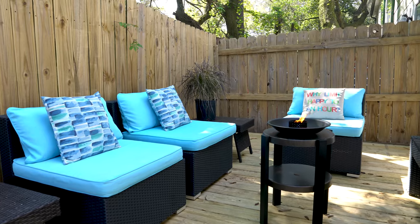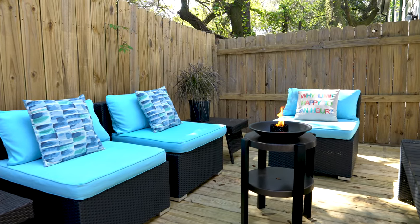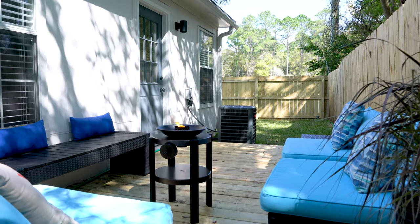Now that we've seen the inside of the home, let's go take a look at this outstanding outdoor space. The owners have really created a great space with the brand new deck and privacy fence.